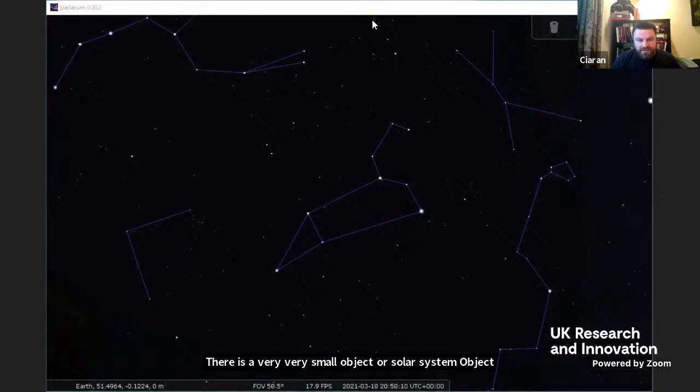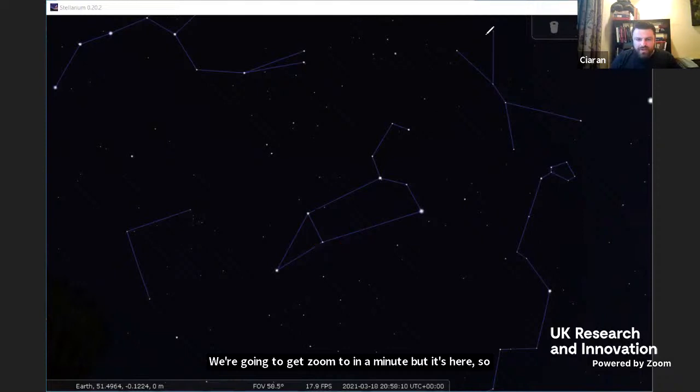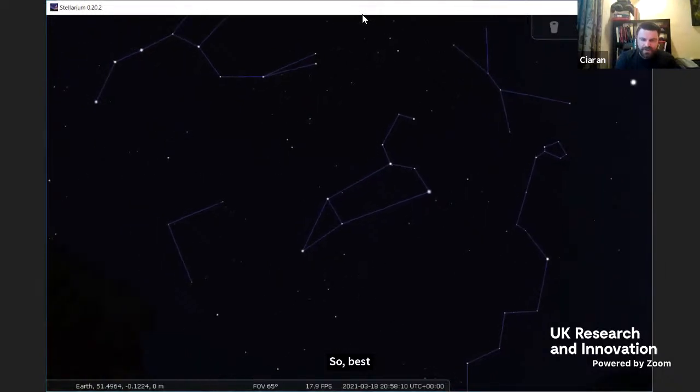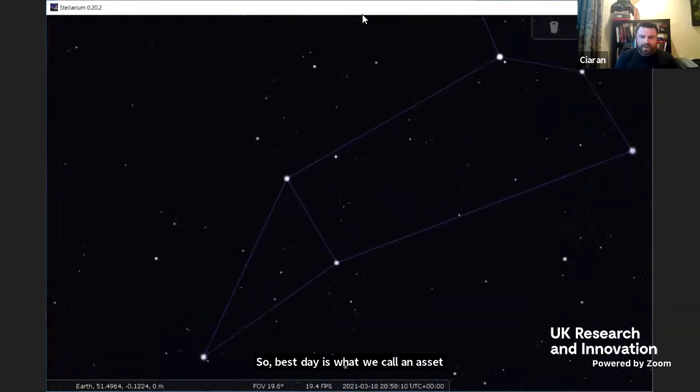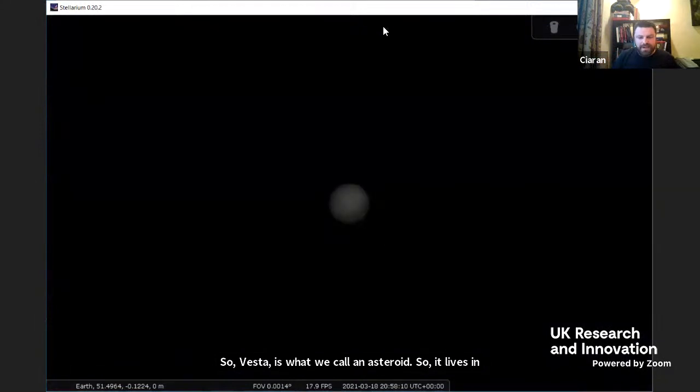I didn't realize until I started looking this up that this was one you could see with backyard equipment. We're going to zoom to it in a minute, but it's here, around the lion's back leg. It's a world that you might not have heard of, or maybe you have, called Vesta. Vesta is what we call an asteroid. It lives in a big group of rocks in between Mars and Jupiter. This is Vesta. It doesn't look too exciting, but it's really cool because it's the biggest asteroid and it's kind of like a failed planet.